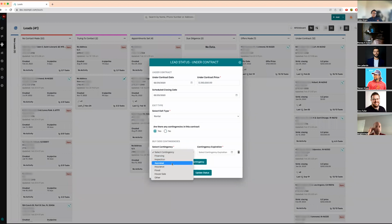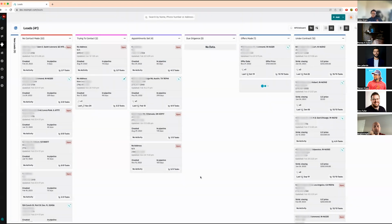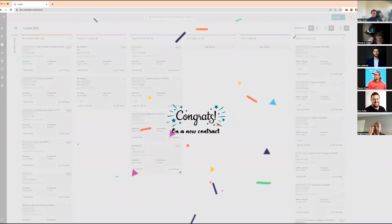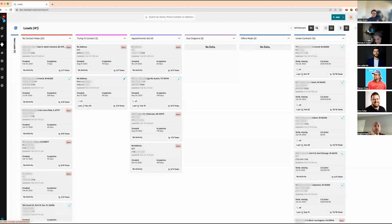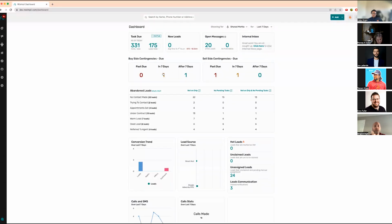So let's say you have a contingency of inspection, and then you can choose a date. So this is due the 28th. Then I have another contingency of, let's say, insurance that's due in a couple of weeks, and I can go ahead and update it. Once I do that and go back onto my dashboard, you will see this number gets updated. So now as I come into my dashboard, I can keep track of all the contingencies that I have on the buy side contract and also on the sell side contract.